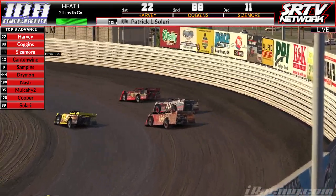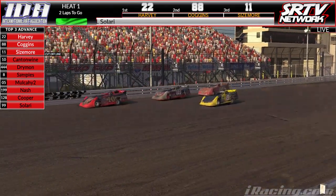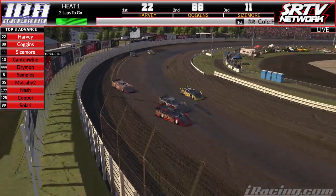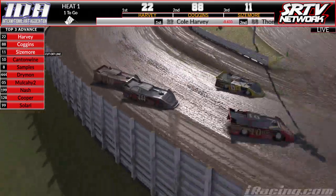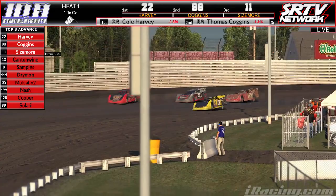We got a nice battle as the top three have checked out. Cole Harvey, Thomas Coggins, and Dustin Sizemore opened up a nice lead there. Cody Cantonwine, Derek Drummond, and Noah Samples are battling. And Jason Nash is waiting there for an opportunity to arise. They are almost touching there, sliding down into one.